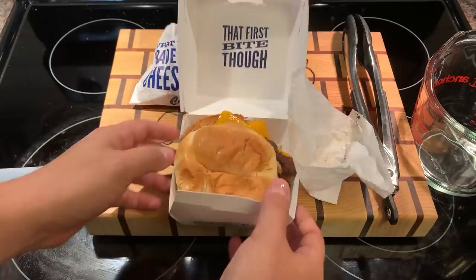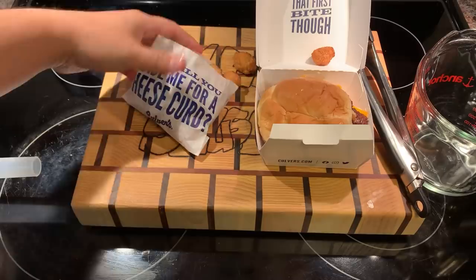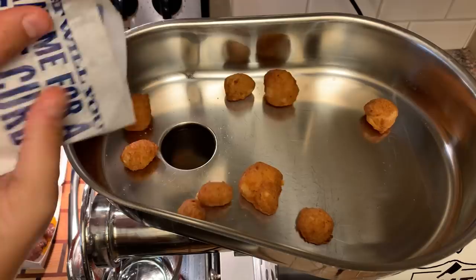What will you trade me for a cheese curd? This is such aggressive marketing. Let's get a good look at these cheese curds while we're at it. And there it is. It's the Culver's cheese curd and ButterBurger sausage. First, the cheese curds go down the hole.